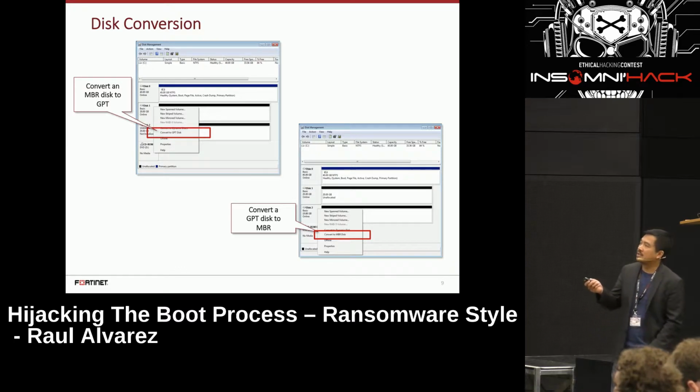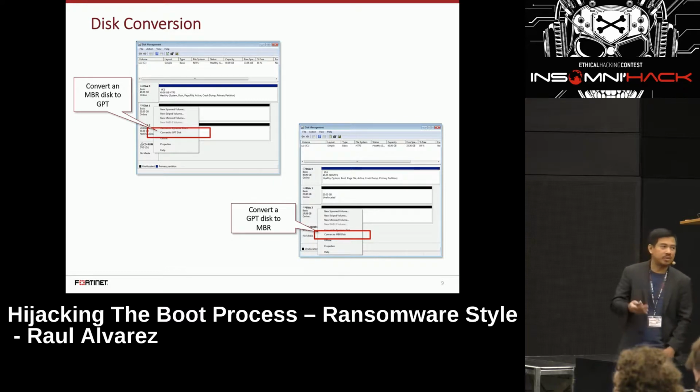This is Disk Management, the tool that exists in the Windows operating system, which most of you are probably not using because you're all Linux guys, mostly.